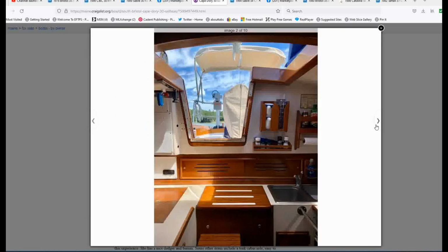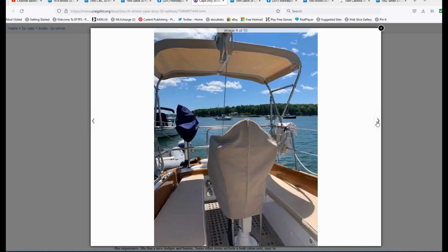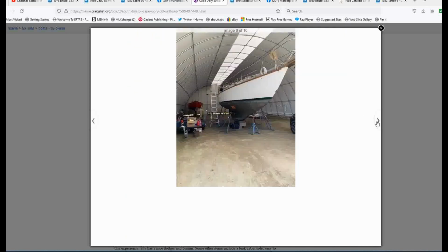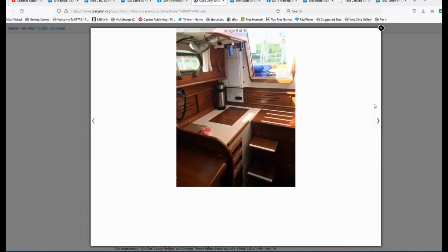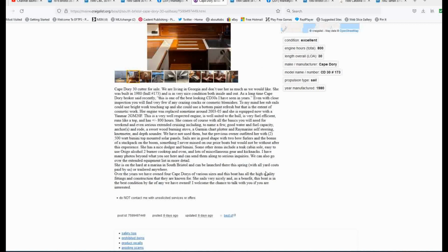Let's look at this thing. It is turnkey. It's got a stove. The cushions look great. Look at this. Cockpit is beautiful. It's got nice teak coamings. Not a ton of pictures, but the comments say it all. It says it's in great shape, and this boat is ready to take you anywhere.